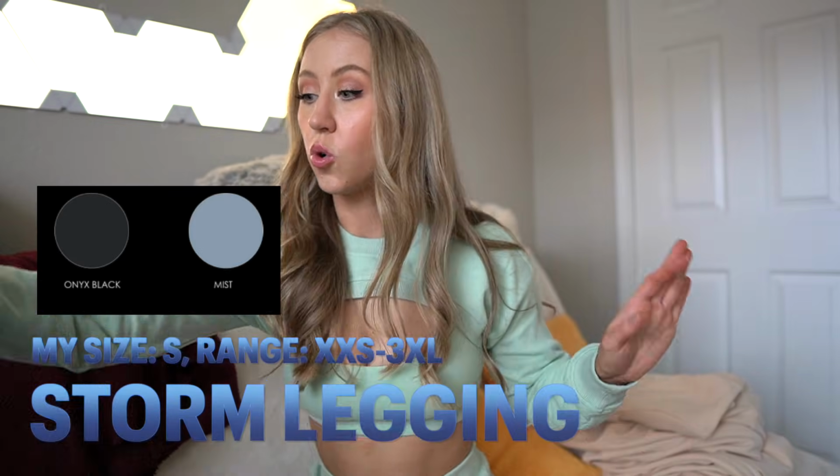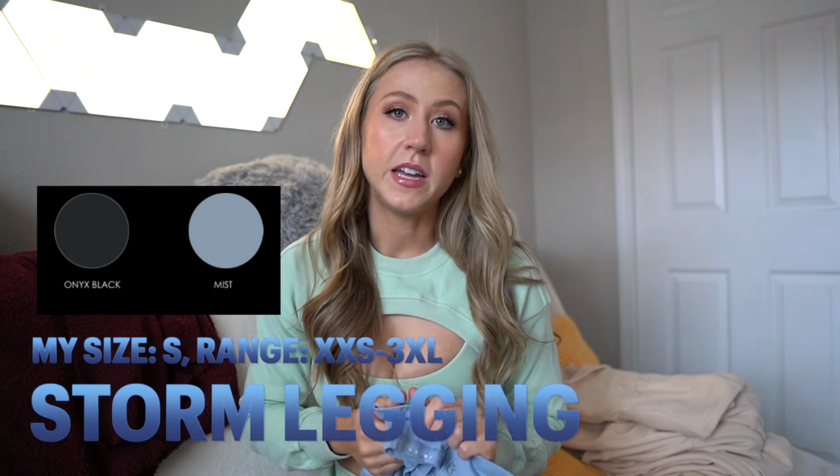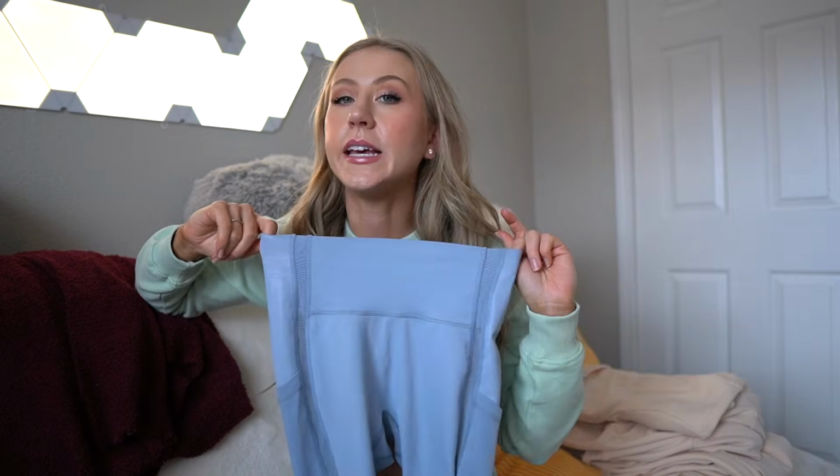Then we have these Storm leggings. So these are my favorite new leggings launching today. They unfortunately only come in 2 colors. So I have the color Mist and they also come in Onyx Black. And these are performance leggings, but they have mixed little textures in them and I just think it's really fun. So this one has no top seam or anything, no front seam.